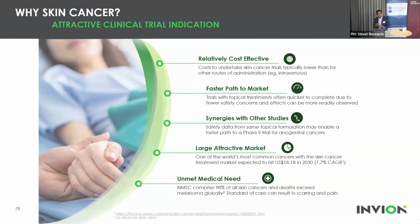The other aspect is there's a pretty big unmet medical need, including the fact that originally I was surprised when I saw the data: more people die from non-melanoma skin cancers than melanoma. The incidence of melanoma is obviously higher, but because there's such a high rate of non-melanoma skin cancers, it becomes pretty important. In fact, two-thirds of Australians by the age of 70 will have been diagnosed with non-melanoma skin cancer. So it's a pretty big unmet need.